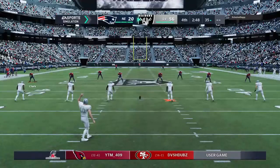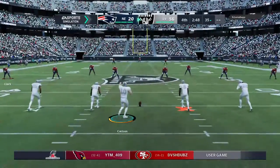Daniel Carlson to kick off for Las Vegas. Following the touchdown, ready to kick it away is Carlson.